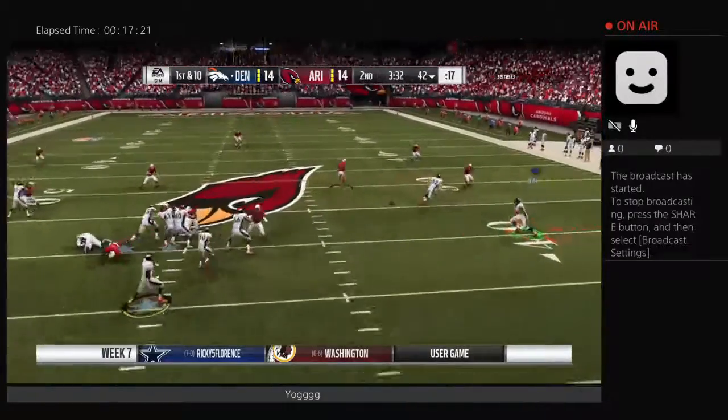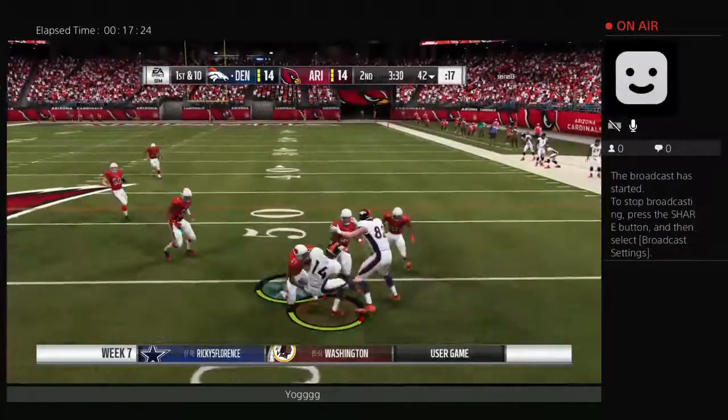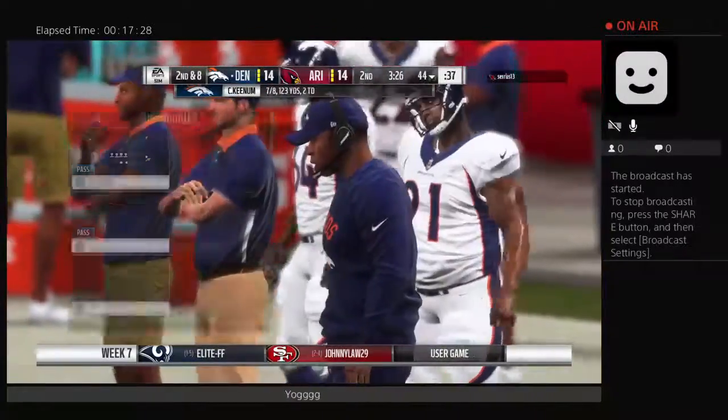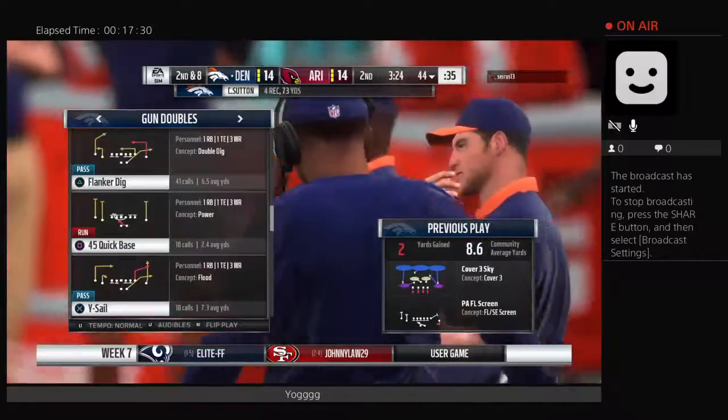On 1st and 10, Keenum. And he'll find Sutton on the right side, complete. And he'll get up near the 45. They'll spot it at the 44. Give him a couple on the catch.